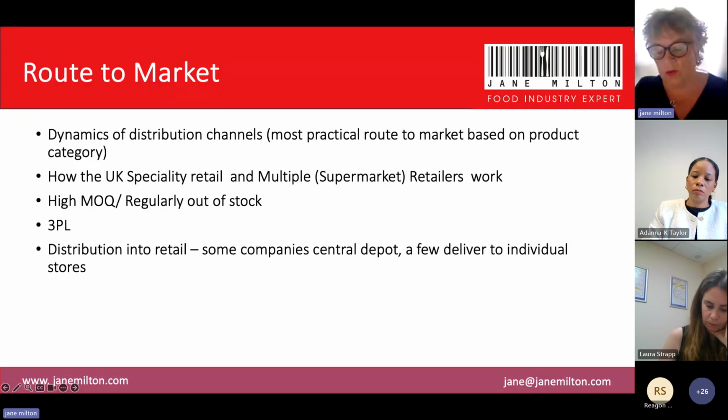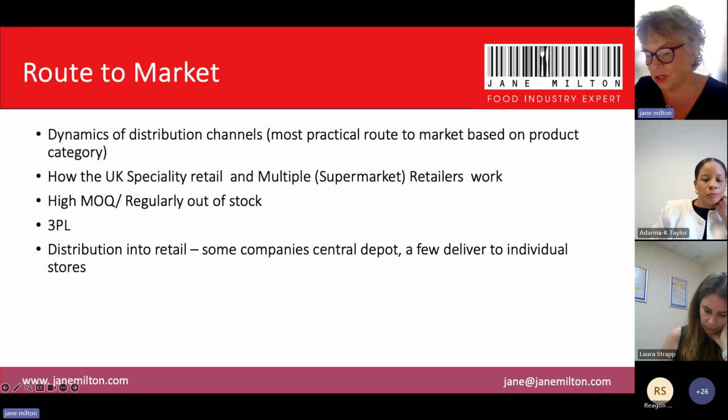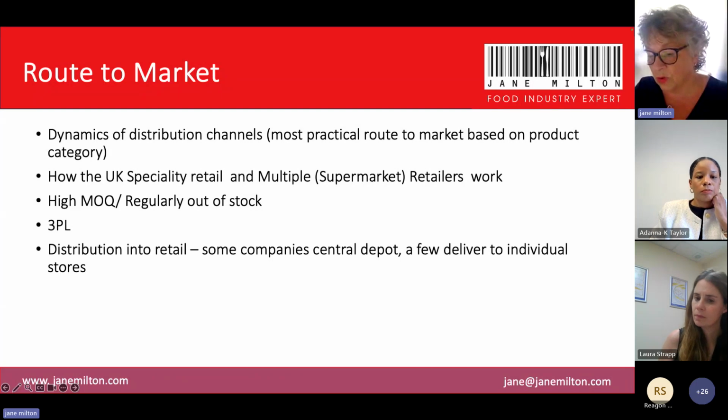Most retailers will take product into a central depot and then distribute it. So if they've got more than one store, they'll take it to a central point and deliver it out to their stores. A few of them will ask you to deliver it to all their stores. So if you're dealing with somebody with multiple stores, just make sure again that you understand what the deal is. But if you're dealing through a distributor, you would put it into your distributor's warehouse and they would put it out to the individual stores.